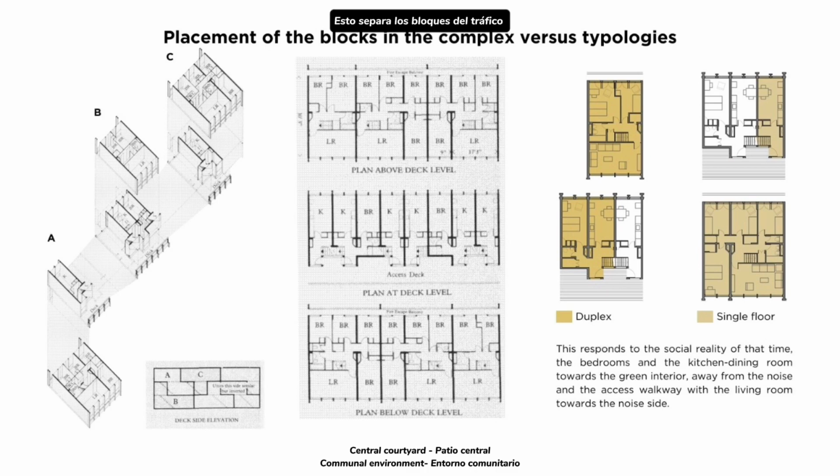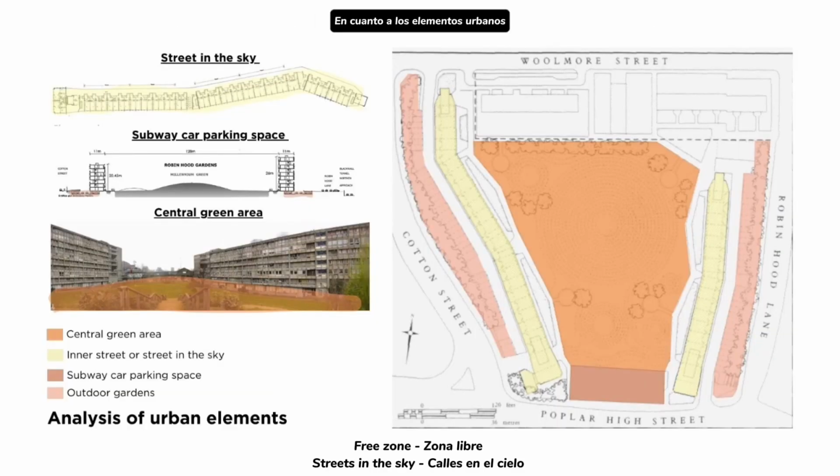This separation separates the blocks from vehicular traffic and concentrates activities inside the complex, creating a safer and more communal environment. It consists of 11 walkways that connect the blocks and the different levels in the form of a suspended street. Regarding the urban elements, there are four that are particularly notable.